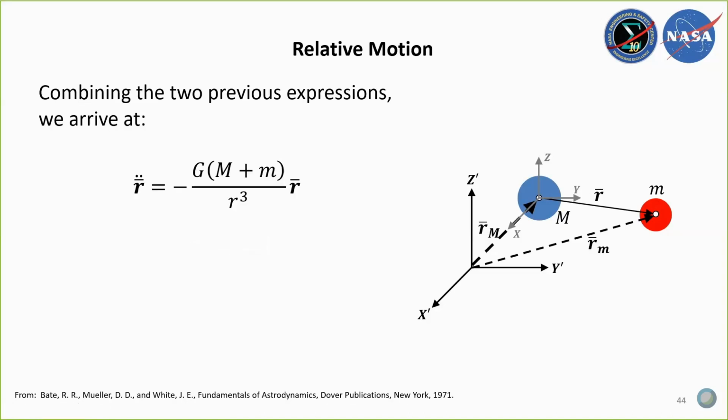When I'm applying Newton's laws, well, this is Newton's second law on the left-hand side. This is just mass times acceleration. And on the right-hand side, this is just Newton's law of gravitation, right?